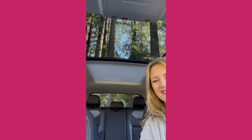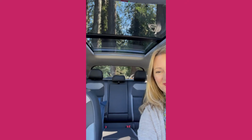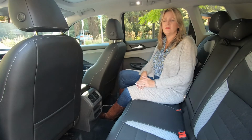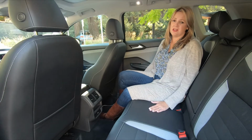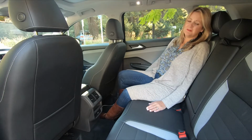There's also this panoramic sunroof. We are in the SEL edition, which is the top of the line, and it comes all the way to the headrests in the second row or in the back seat. So backseat passengers have plenty of light and air because there's lots of headroom and lots of leg room. The seats don't recline and they don't move back and forth. They do in the Tiguan with the third row, but these seats are fixed so you can't move them back and forth, and they don't recline. So if I want to take a nap, this is my only option for seating position.